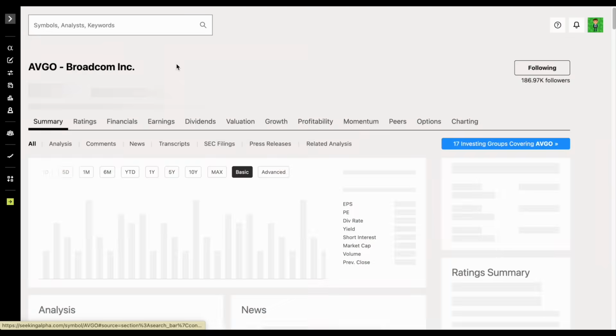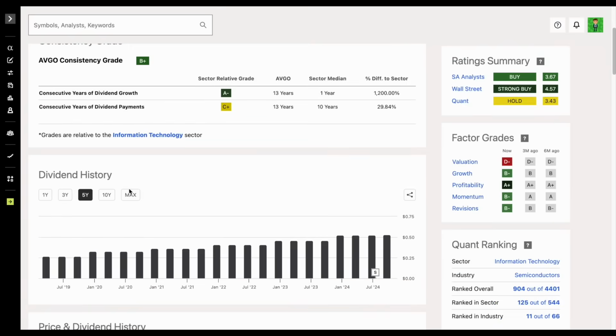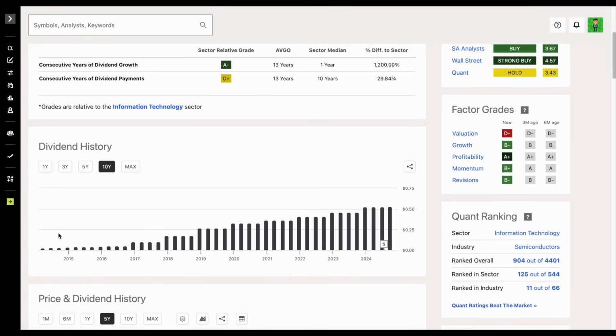But if we go over to Seeking Alpha and look at Broadcom, let's plug it in, AVGO, we can see their starting dividend yield right now is sitting at just 1.33%. Why is my yield on cost so much higher? Well, it's because I bought in at a great price and because they've been increasing dividends at such a high rate. In fact, if we come over here and click on dividends and look at the dividend history for this company, let's look at it over the past 10 years. Look at how fast they've been increasing their dividend payouts.